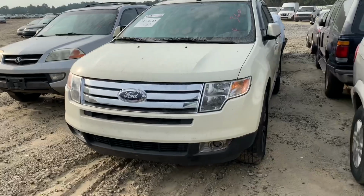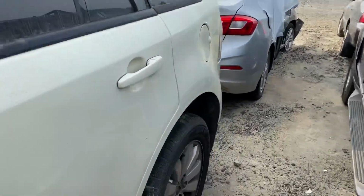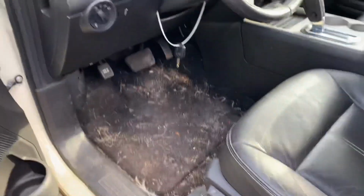You got a Ford Edge. It's got 200,000 miles. That's how I like to do it, run through it. You know? Damn. It smell good in here though.